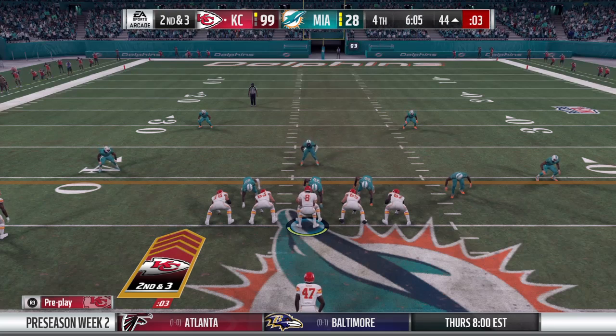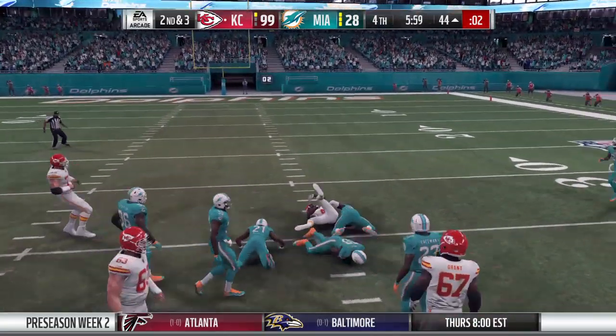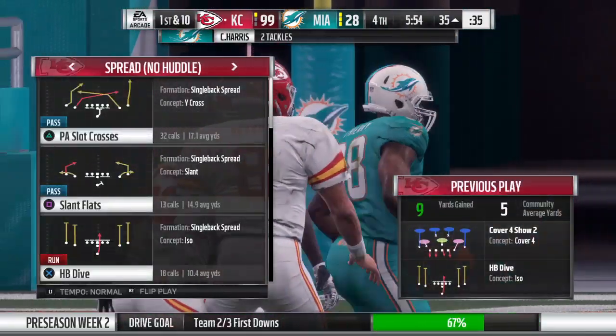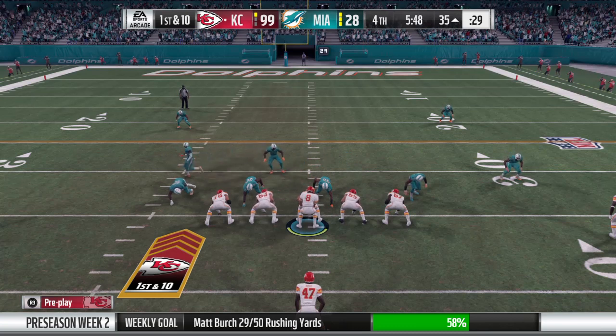They'll need to get the play off quickly. Now a handoff here to his running back. And he'll go down here at the 35-yard line. It's a 9-yard gain, and it keeps the drive moving. They're going to hurry back to the line now. Here we go now. Green 39.